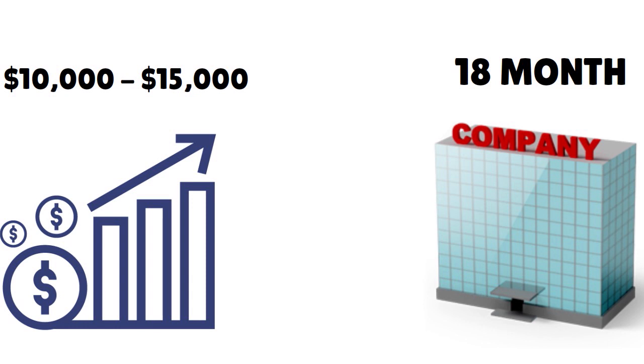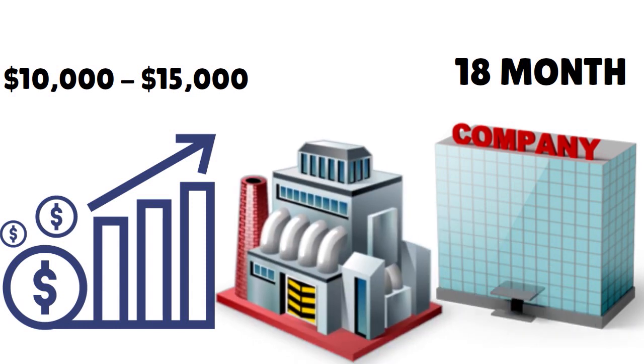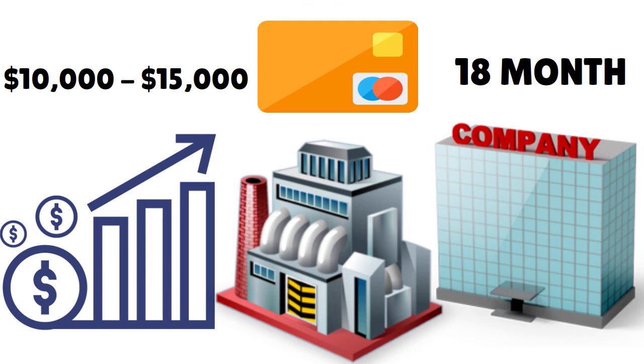Number 2, the industry. Please stay away from controversial industries such as adult or other industries. I'm not saying they're bad. I'm just saying if you want to get a business credit card with EIN only from the majority of credit card issuers, certain industries are not good. So you just want to go with a mainstream industry.